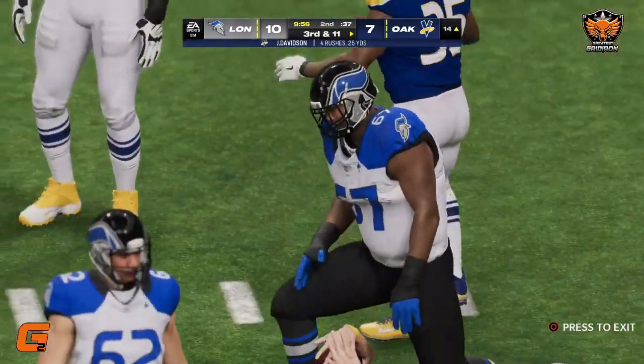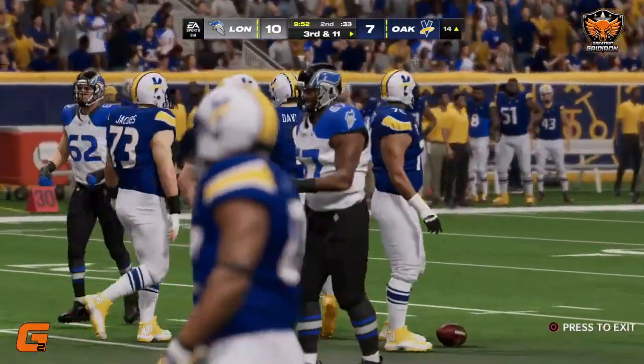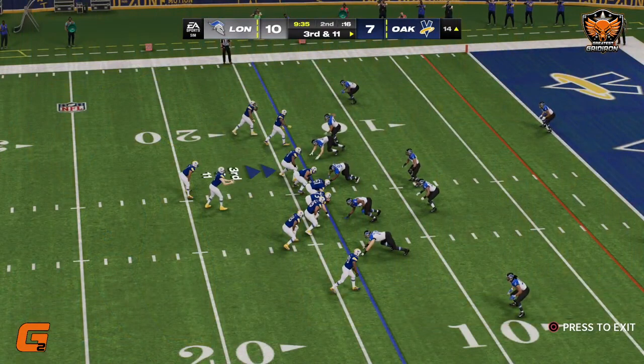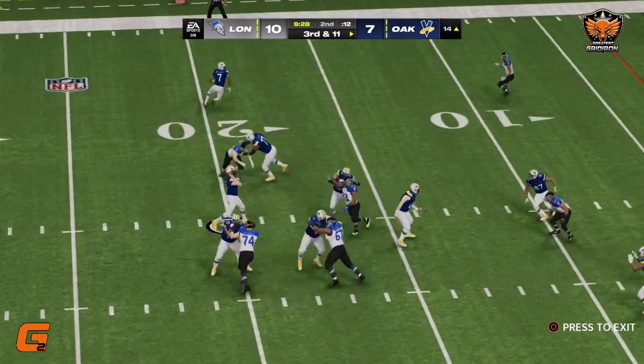On 2nd down, here's the option. And he probably should have given that one off as he's going to get hit and taken down behind the line. It'll go as a loss of a yard, so now they deal with 3rd and 11. They're backed up here. Tough spot, needing 11 yards to pick up the first. On 3rd down, he'll drop to throw.